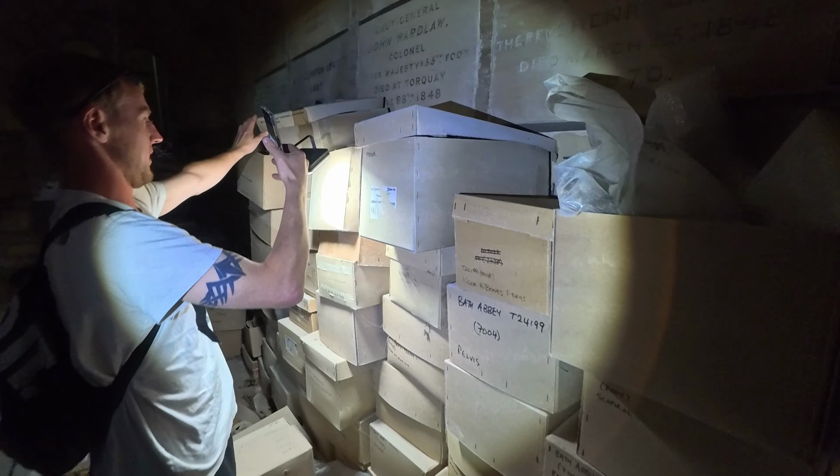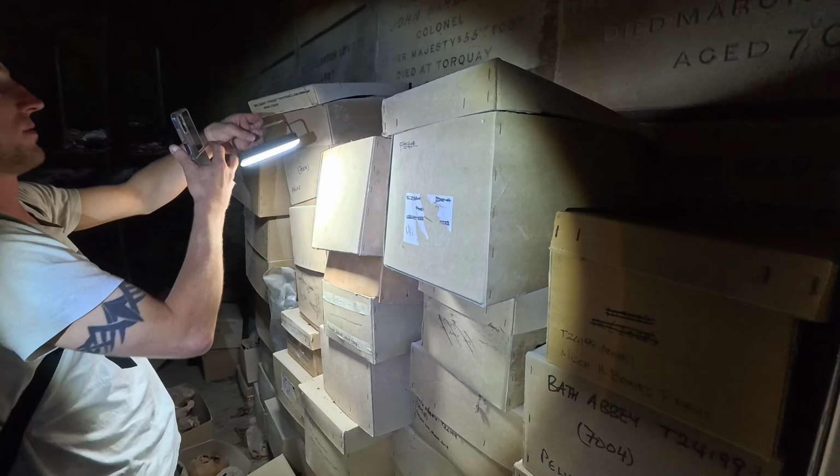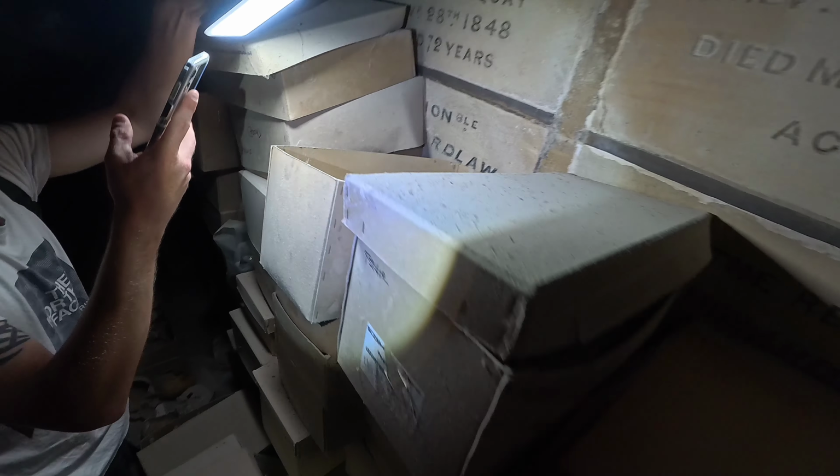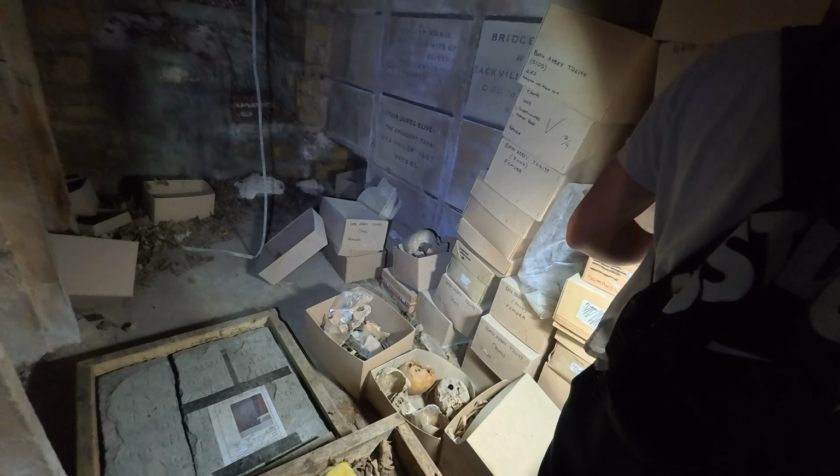I reckon there's at least more than 1,000 bones here. Oh, bro. What's in there? Fucking hell, it's like the bones are broken up in the skull. Oh mate, the smell that came off that. Oh man. It's crazy. Let me see your picture, what's in there? It's gravestones. There's more skulls over there as well. Fucking hell. This place is insane.